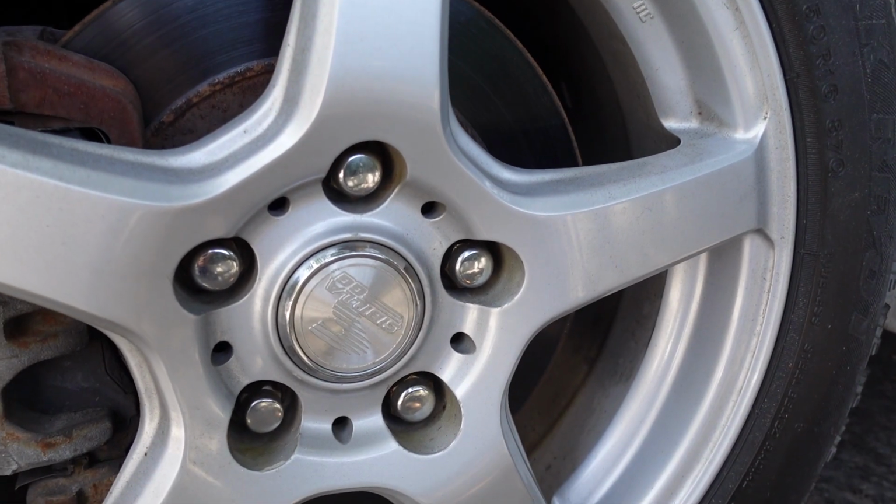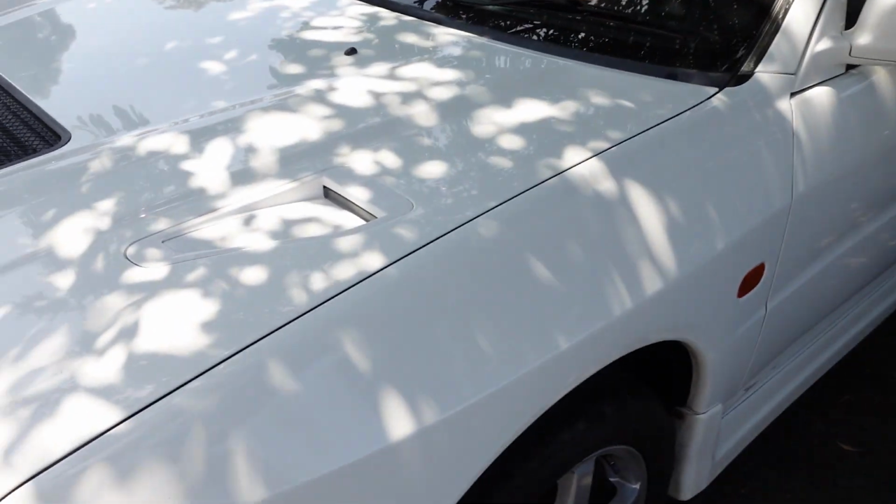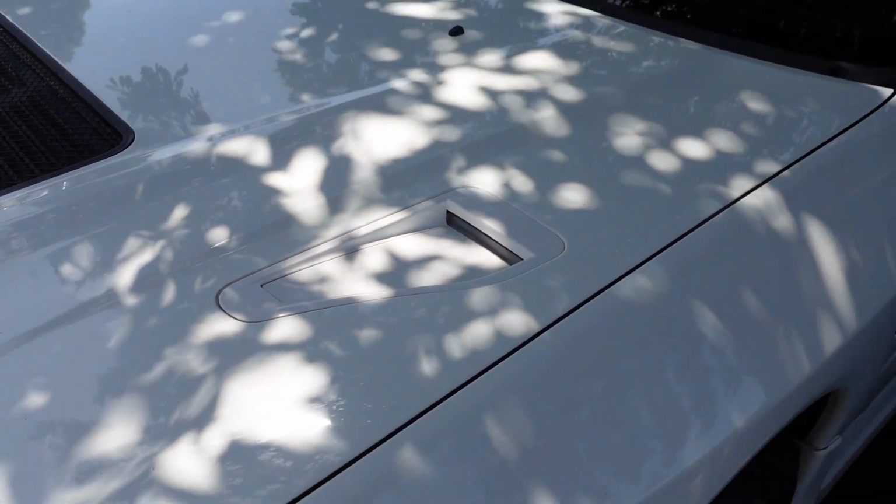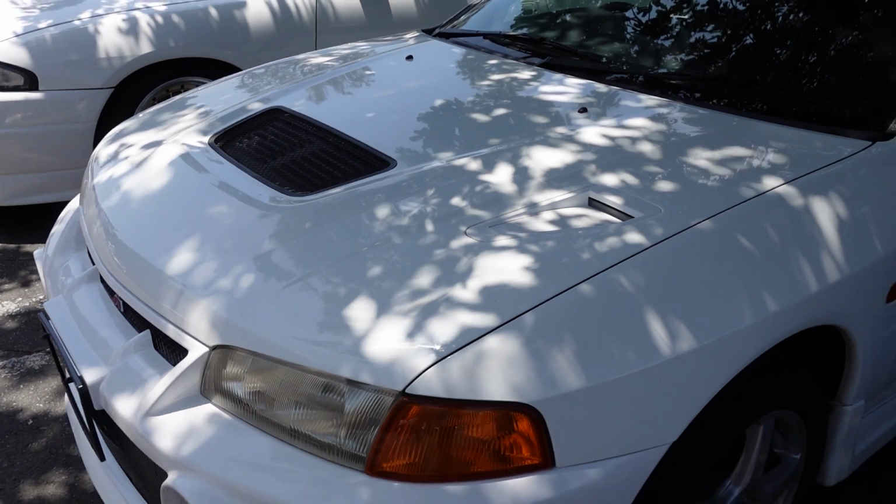Another five spoke. Another five spoke, unrecognizable company. But pretty cool, like probably factory NACA duct on the hood.